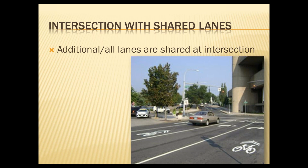Another option would be to put some shared lane markings at the intersection. This certainly isn't a rural intersection, but at any type of intersection, if you don't have a bikeway on the approach, maybe you do want to add some shared lane markings, at least at the intersection, to clarify where the through movements and turning movements are for the bicyclist as well as the motor vehicle.